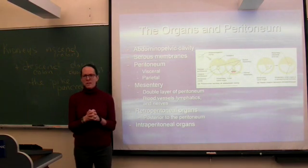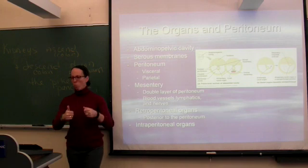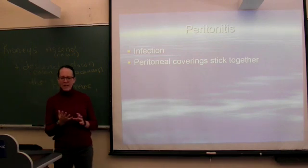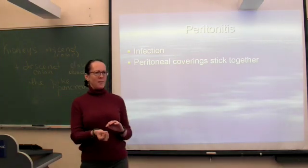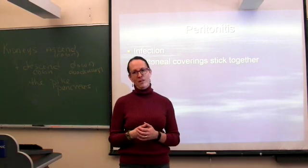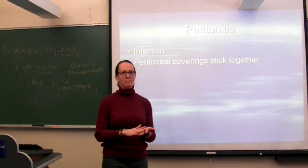Any questions on these serous membranes? We're good? Great. Stop me anytime. Peritonitis is if we get an infection there. The problem when we get an infection in these serous membranes is that we can't release the appropriate amount of serous fluid, so we can get friction between them.